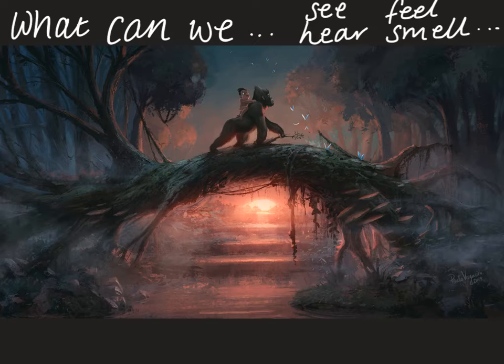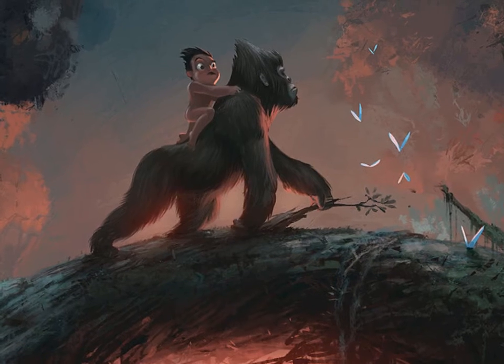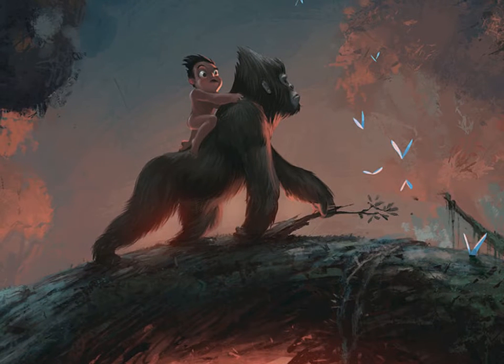Now, I'm going to zoom in so we can get a better look at what we are looking at. First of all, let me go to the center, exactly here, where we see a little boy on the back of a gorilla. Now, I have some extra information for us, and the extra information is that this painting is actually titled Tarzan. So this is a picture of a boy called Tarzan who's grown up in the jungle.